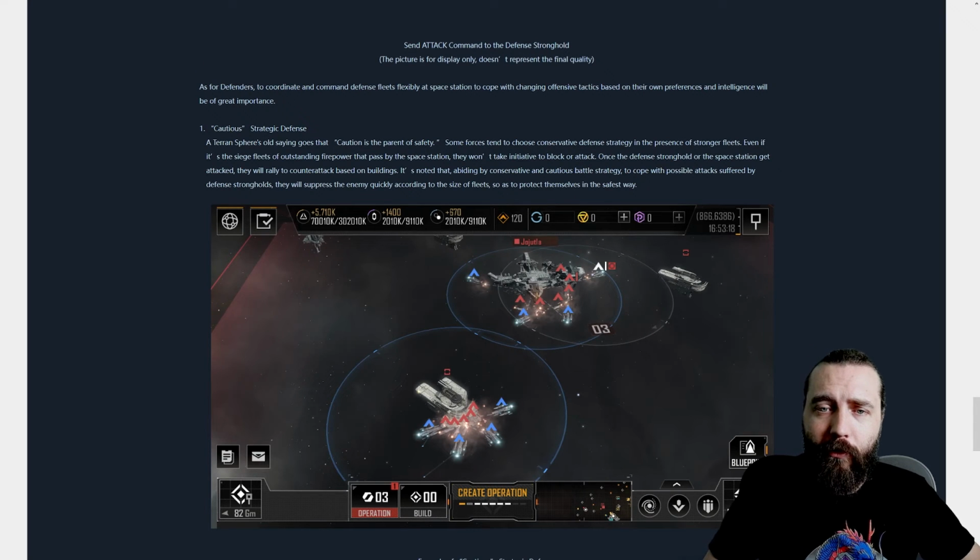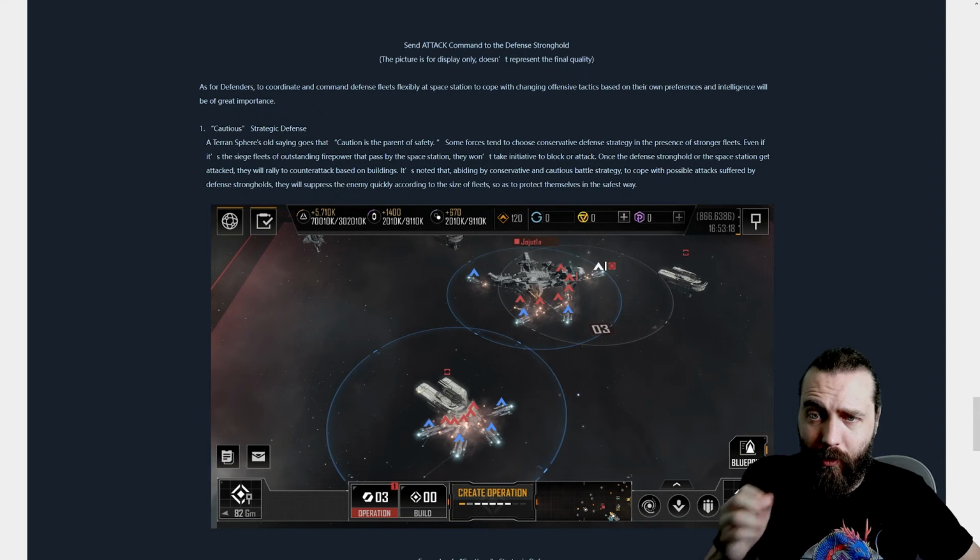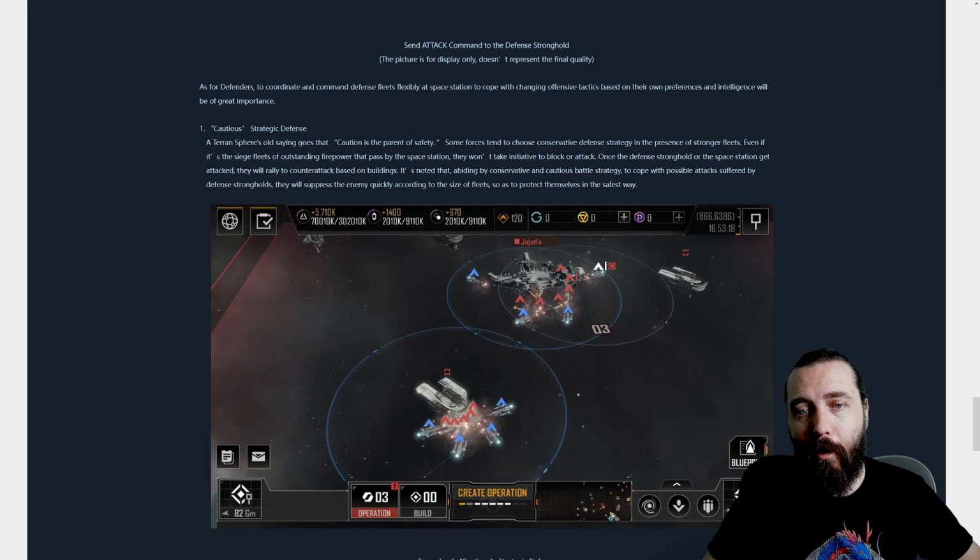Sure. Some forces tend to choose conservative defensive strategy in the presence of stronger fleets, even if it's the siege fleets of outstanding firepower that pass by the space station. They won't take initiative to block or attack. Once the defense stronghold or space station get attacked, they will rally to counterattack based on buildings. It's noted that abiding by conservative and cautious battle strategy to cope with possible attacks suffered by defense strongholds, they will suppress the enemy quickly according to the size of fleets, so as to protect them in the safest way.